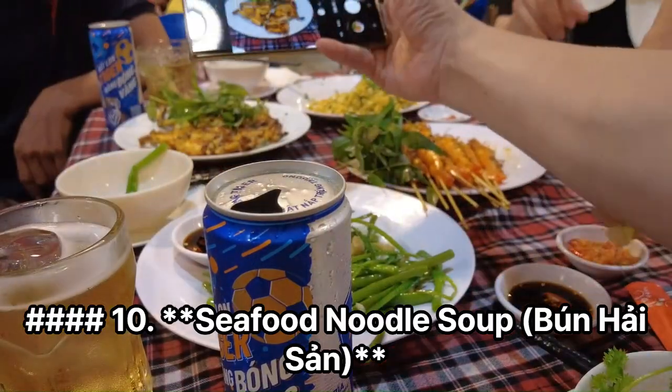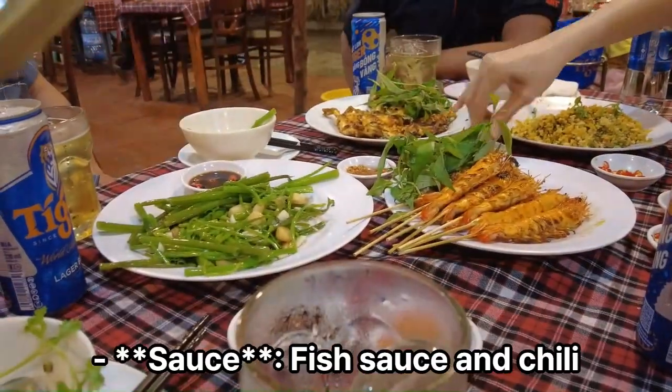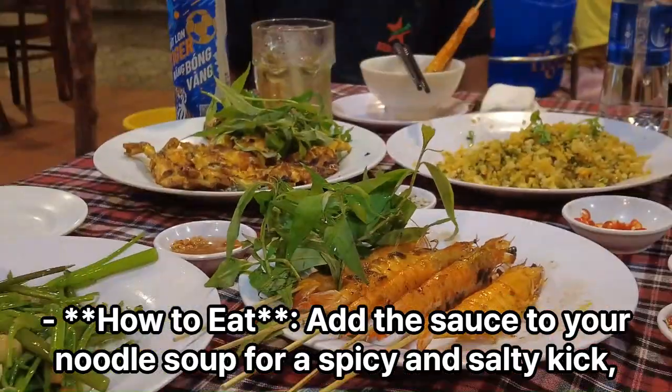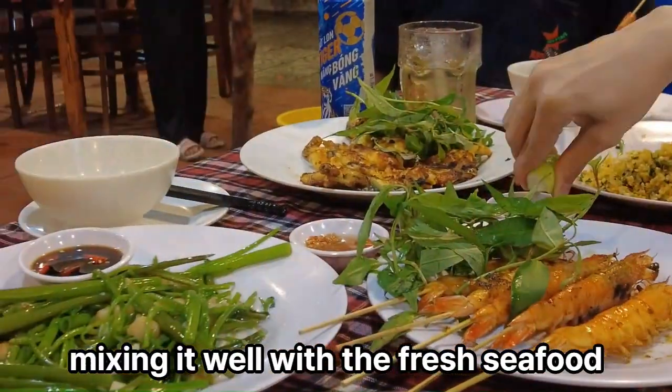10. Seafood noodle soup, bun hai san. Sauce: fish sauce and chili. How to eat: add the sauce to your noodle soup for a spicy and salty kick, mixing it well with the fresh seafood.